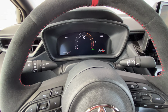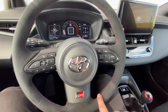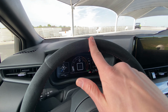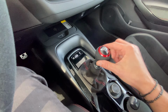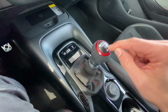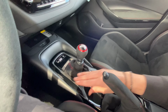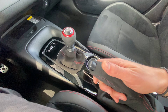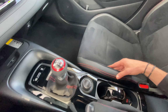Again, totally digital gauge cluster. We've got Alcantara wrapped steering wheel, still says GR4, red stitched though, and with a noon marker. I'm trying to find some other differences here. Initially, we've got Alcantara shift knob with kind of like a metal finish in the GR, red rim, red stitch shift boot, Alcantara here with red stitching. I mean, the list goes on, right? I could just say a lot of these things again and again.